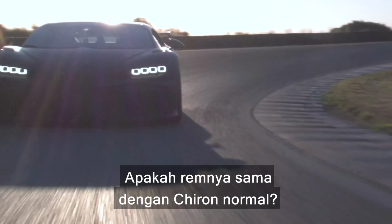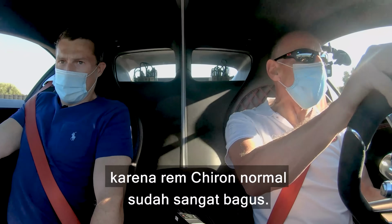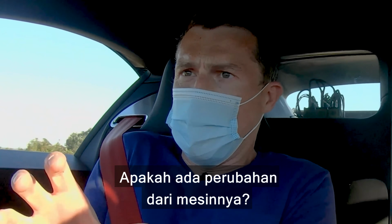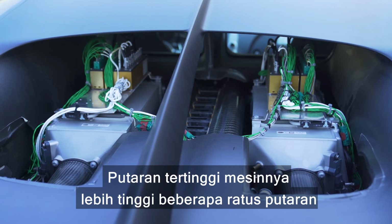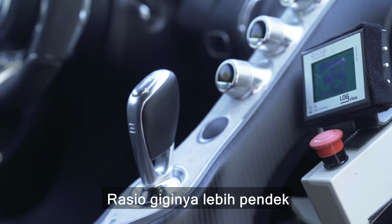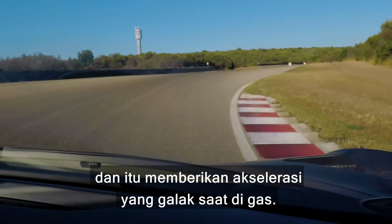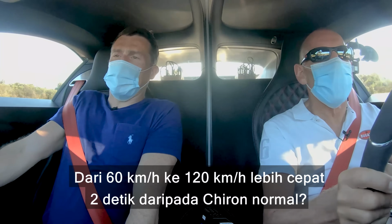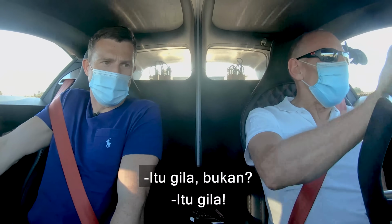Are the brakes the same as the normal Chiron? The brakes are uprated very slightly because the normal Chiron brakes are fantastic already. And the engine, have you changed the engine at all? Now the engine revs just a couple of hundred revs more, but the most important change on the powertrain is the gearbox. So the gear ratios are all shorter, and that gives you that punchy acceleration every time you open the throttle. Isn't there some kind of crazy stat? Was it 60 kilometres an hour to 120 kilometres an hour, 2 seconds faster than the normal Chiron? Which is insane, isn't it?